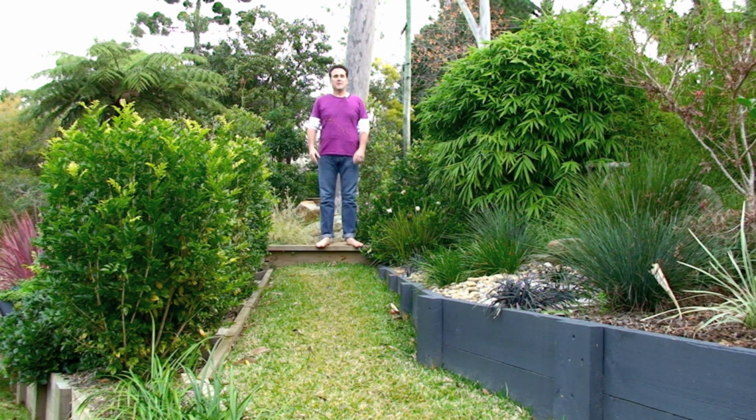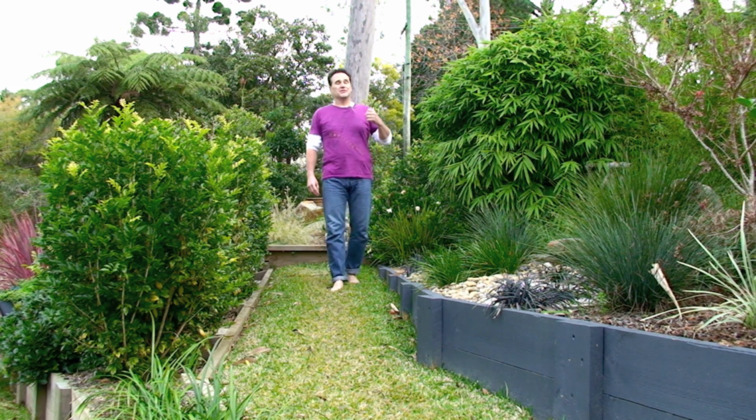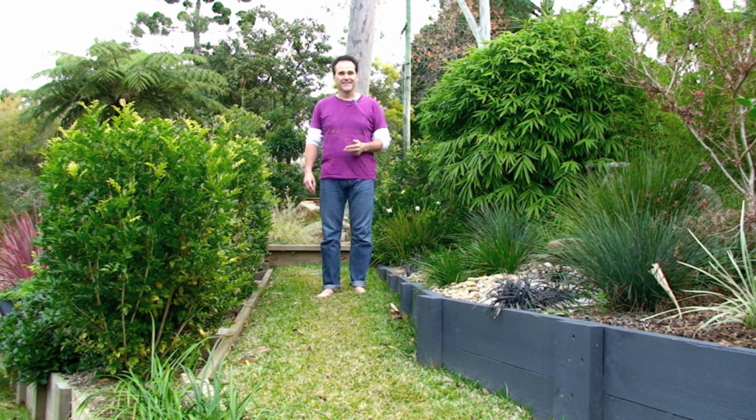So you reduce the amount of water you use in the garden, the amount of fertiliser, the amount of chemicals, even the amount of maintenance that goes into a garden. You also reduce the outputs, or at least you reduce the negative ones. Instead, you ramp up your production of positive outputs, things like mulch, compost and food.